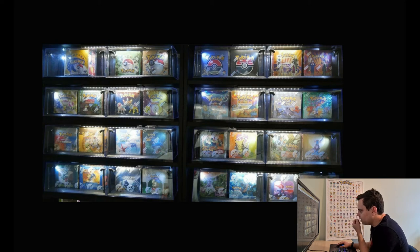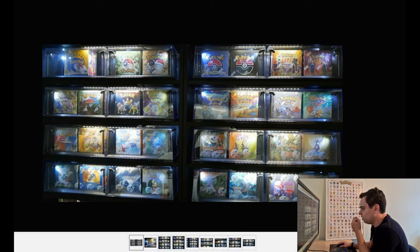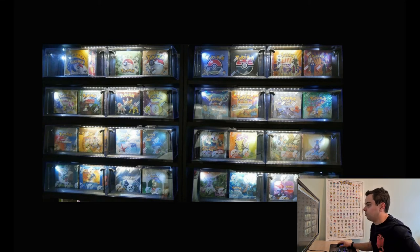Is there a Deoxys? Oh, Deoxys is here. Oh, Team Rocket Returns. I should have this as my computer wallpaper for motivation. There are some seriously rare boxes in there.